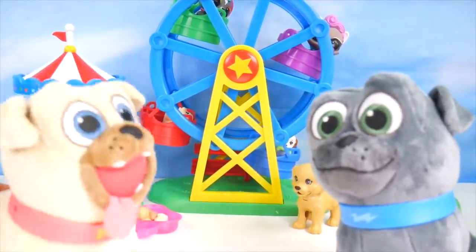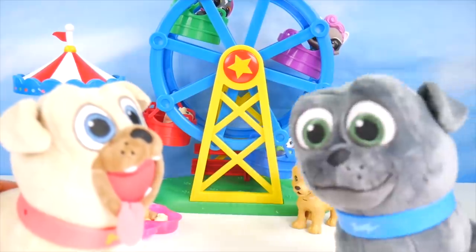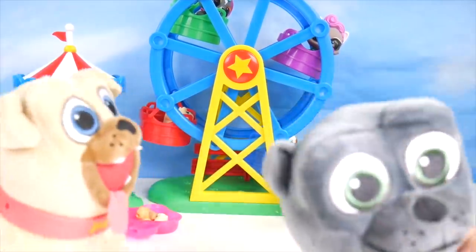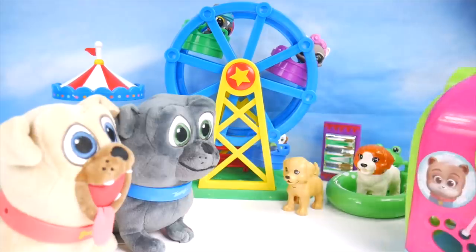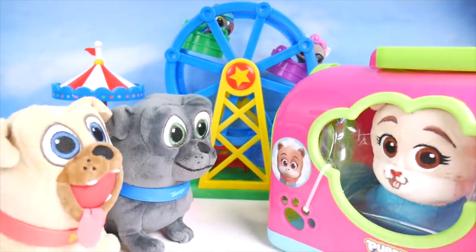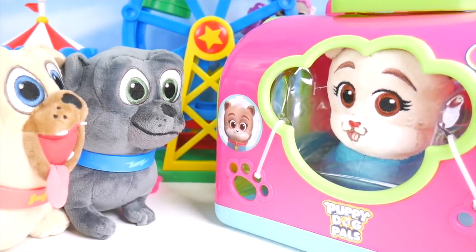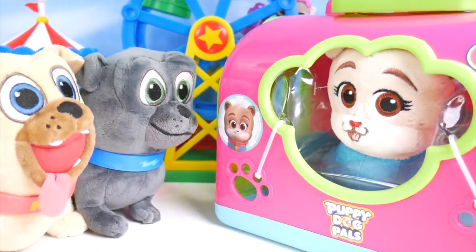Oh, man, but I wish Kia was here to play with us. Yeah, me too. Kia is so much fun. Guys, I'm here. Huh? Kia, is that you? Yeah, I'm here. What are you doing in that carrier? Chloe forgot to let me out so I can come play. I'm stuck in here. Oh, that's not good.